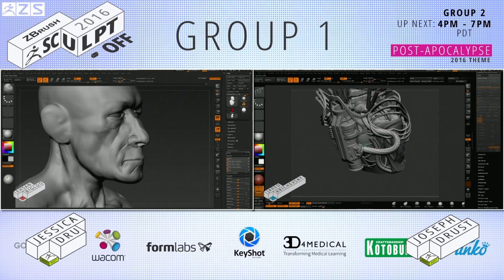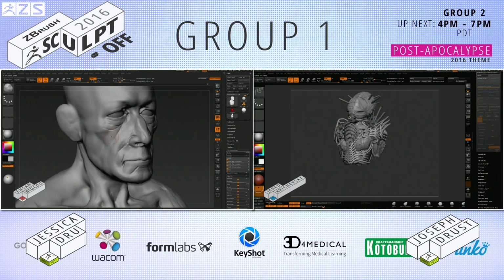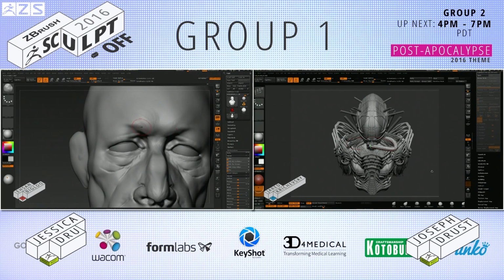So I bet you he really wants to sell that really heavy brow line. This is not a happy post-apocalyptic person. And then this extended muscle is some really, really cool stuff. If you're interested in how they use ZBrush to check silhouettes, definitely watch the Disney presentation.